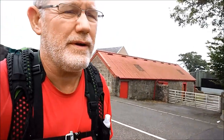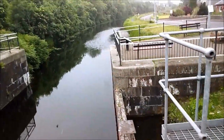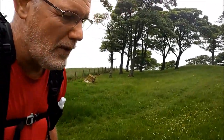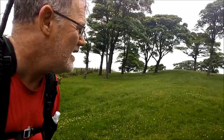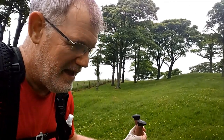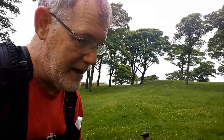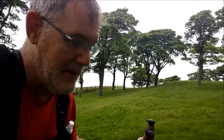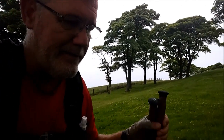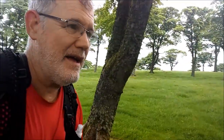Well, I just arrived in Twechar, and I'm parting ways with the Forth and Clyde Canal, which is here. I'm a long ways from Rome. This is where the Romans reached the furthest north in Scotland, and they built a fort here, the Bar Hill Fort. It's around 140 AD. Maybe you've heard of Hadrian's Wall. This is the farthest north wall they built, 37 miles across the country. I think it's called the Antonine Wall.